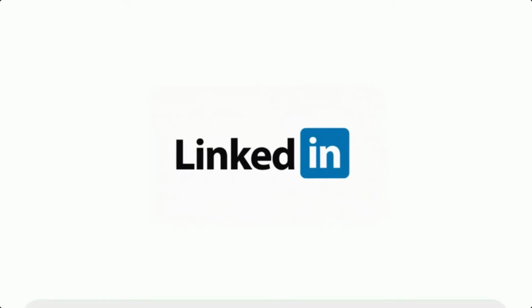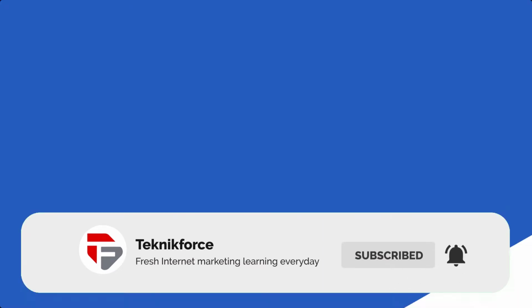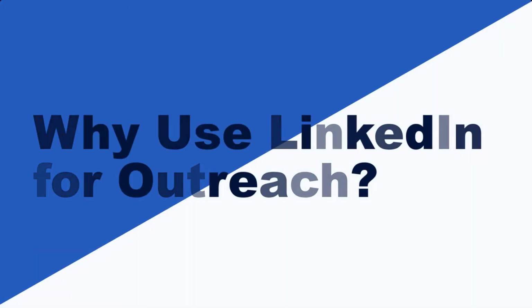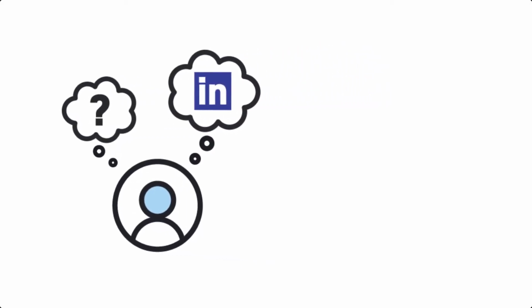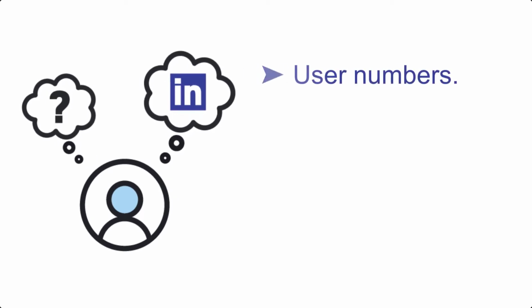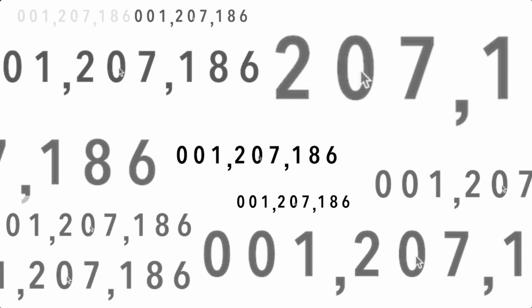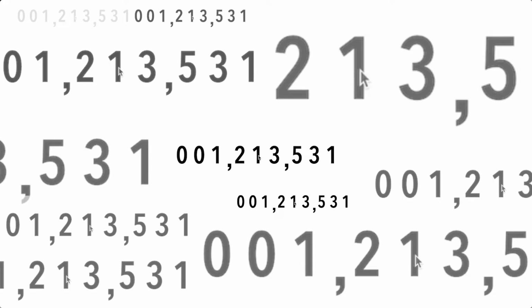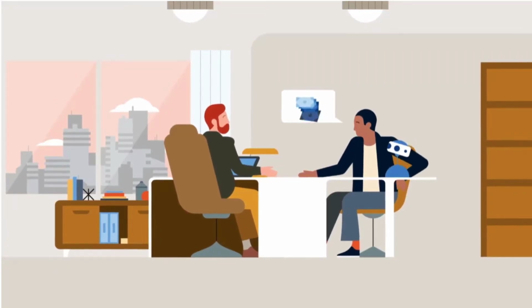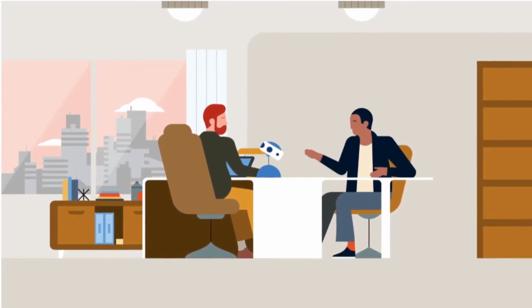There are many ways to conduct sales outreach, but LinkedIn is one of the most effective platforms for B2B companies to find leads. So now, why use LinkedIn for outreach? Why is LinkedIn so great as a prospecting platform? Here are a few reasons. 1. User numbers. There are more than 760 million users on the platform. That doesn't match Facebook's number, but it doesn't need to. Consider this. If you can only sell to 1 in a million people, there are still going to be 760 people ready to buy from you on LinkedIn.